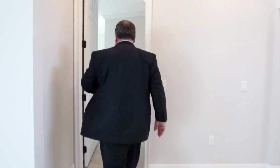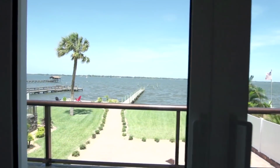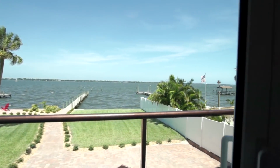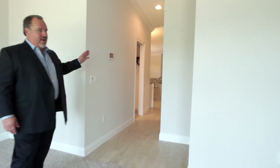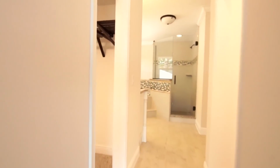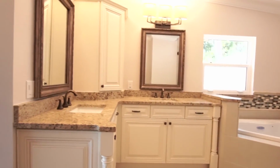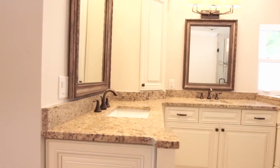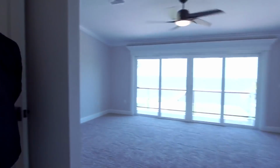Over here we have the master bedroom. Again, I can't say enough about the views in this home. Every one of the bedrooms in this home have a water view, including a downstairs living area, which we'll visit here in just a little bit. Down this hallway, we have 2 huge closets, and then a beautiful master bathroom, a nice walk-in shower, jacuzzi tub, beautiful cabinetry throughout this home. All the cabinets that we use are solid wood construction, soft touch drawers and doors. Well, come on, let's take a look downstairs.